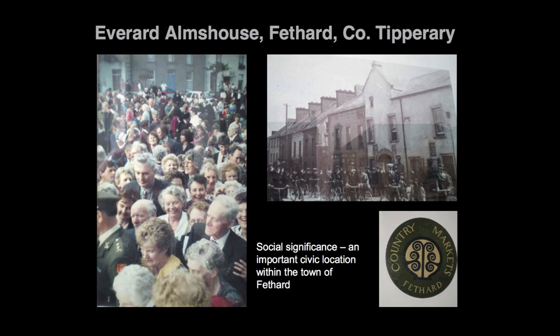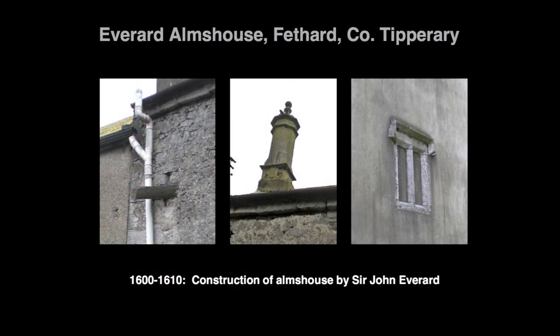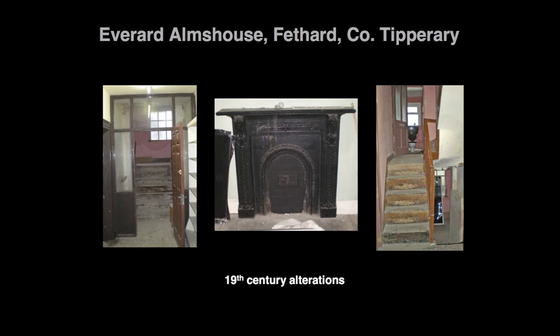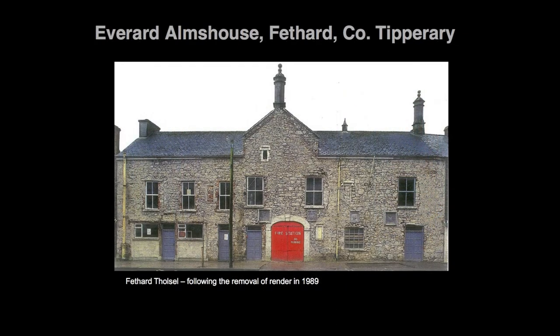You can see in the black and white photograph how one side of the building effectively got radically altered in the 19th century and became sort of a two-storey residential shop. So looking at these layers of history, you have the construction of the almshouse by Sir John Everard, who was another wealthy individual from the same mould as John Roth and the Archer family, and these traces are very, very clear Tudor details. Then you have the 18th century alterations, most particularly square-headed window openings and the large staircase that led up to what was the town hall chamber. And then 19th century alterations, mainly on the end of the building where the 19th century residential shop was. And this photograph from 1989, when they re-rendered the building, shows traces, particularly at first floor level, of blocked window openings and also early 17th century commemorative plaques.